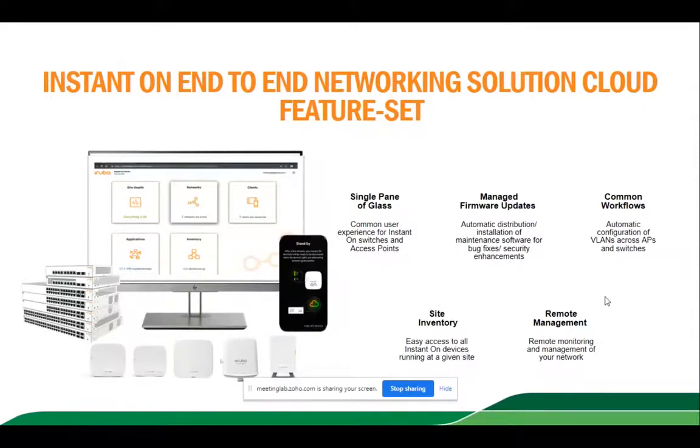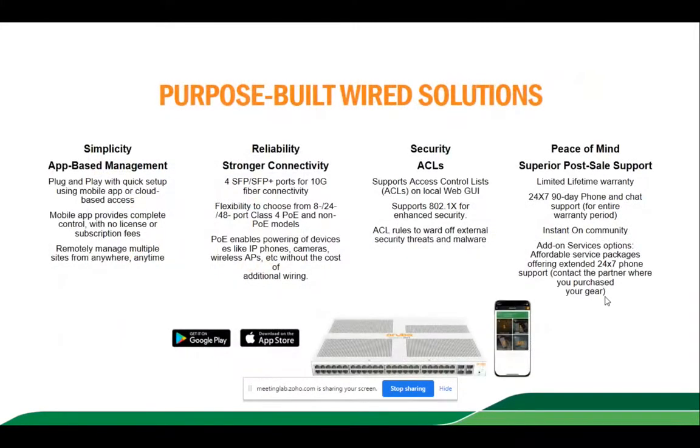We have five types of access points when it comes to Instant On. It starts with AP11, then we have AP12, then AP15, AP17, and the hospitality access point. What are the differences between those access points? We will be covering that very soon in the upcoming slides.